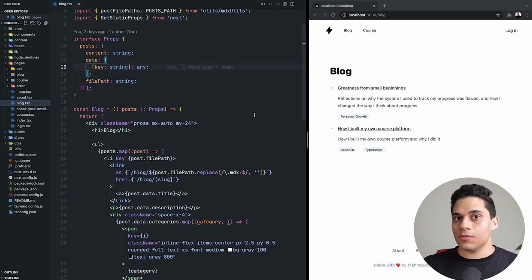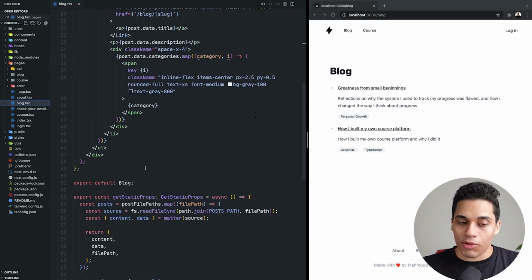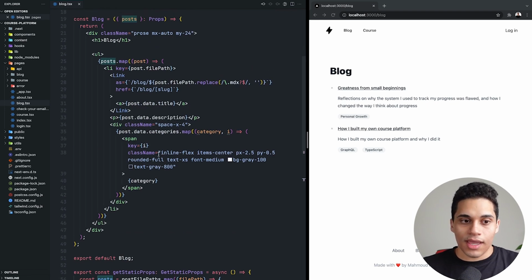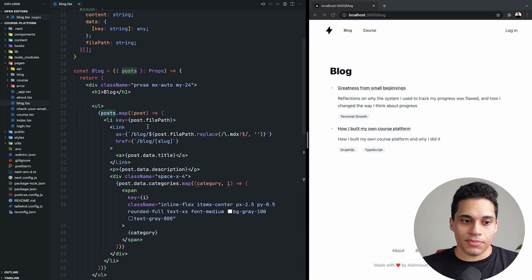Now, in the pages folder, I have a file called blog.tsx, and this file is responsible for rendering the page where I'll be displaying the list of all blog posts. So the way it works is I'm using getStaticProps, and I'm just fetching all posts from the file system, and I'm passing them as props. And then what I'm doing is just mapping over all the posts and displaying them one by one.